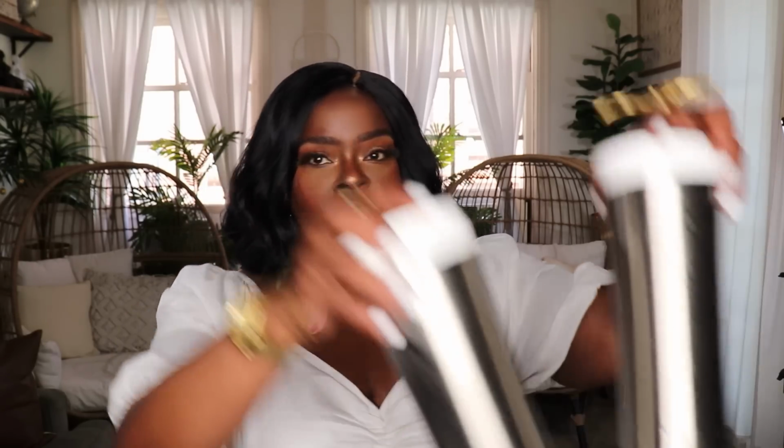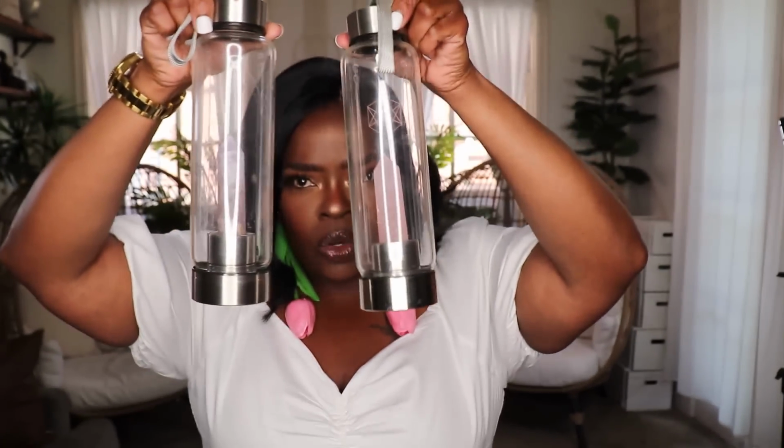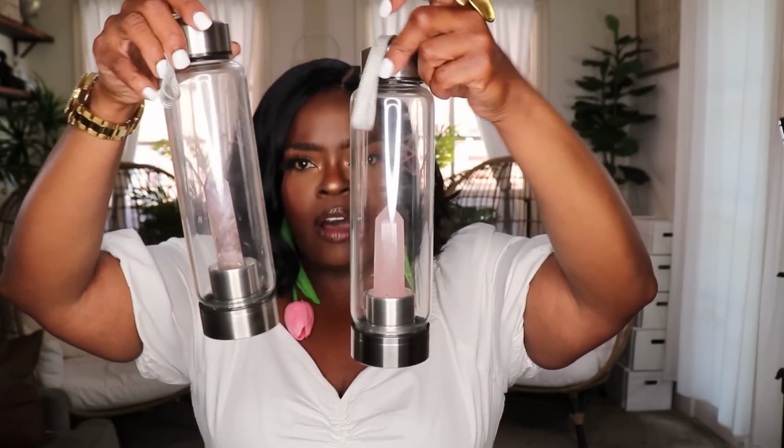So I have these 2 tumblers, which are really good. They're by the brand Thermos. Really good tumblers here. They really do keep your drinks nice and cool or hot. I have these water bottles. This is a rose quartz water bottle. This is an amethyst water bottle. So really cool water bottles from TJ Maxx that have stones in them. So when you're drinking your water, you're getting that positive good energy from the rose quartz and the amethyst. Those are really great bottles, but I don't use them as much as I should.